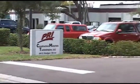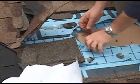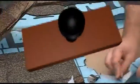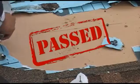To put GAF's Advanced Protection Timberline shingles to the test, we asked PRI Construction Materials Technologies, an independent testing facility that does testing for Underwriters Laboratories, to crank up the monster and blast our Timberline shingles with their most severe wind-driven rain test. But to make it even more extreme, we installed brown craft paper under the underlayment to see if any water would penetrate to the roof deck. The result? The Timberline shingles with DuraGrip adhesive passed with flying colors, without a drop of water making it to the craft paper or the roof deck.